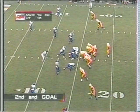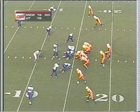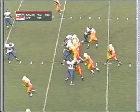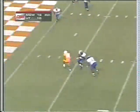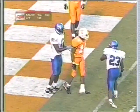Really now the clock really is not a factor right now at this point. But if Tennessee doesn't get it moving, get it in, it could become a factor even though they're this close. But they do have 2 timeouts remaining. 1:05 and running. Here's the pass complete to Cedric Wilson. Touchdown, Tennessee, with 1 minute to go.